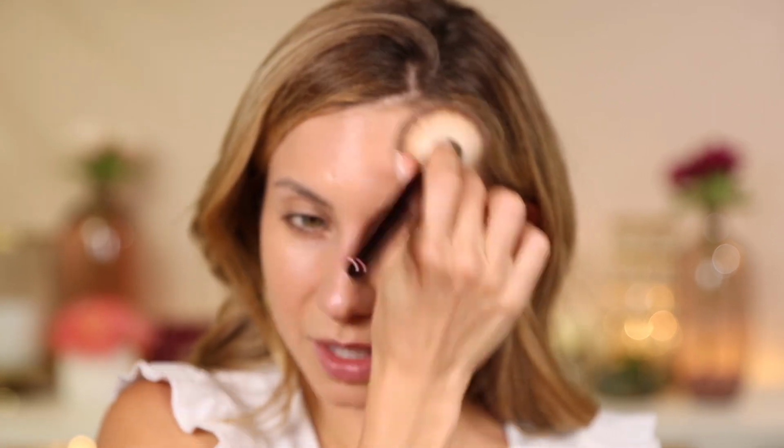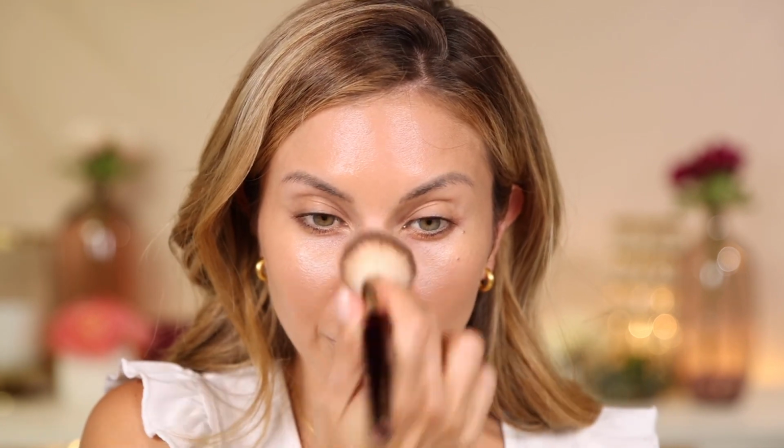Blends out so easily. It actually looks more dewy to me than I thought that it would look. It has a very glowy kind of radiant finish to it. I mean, I haven't allowed it time to set, so once it sets, that might change, but right off the bat, it almost feels like a skincare foundation hybrid. It has a slight little bit of tackiness to it. It feels like skincare. That's how it feels.